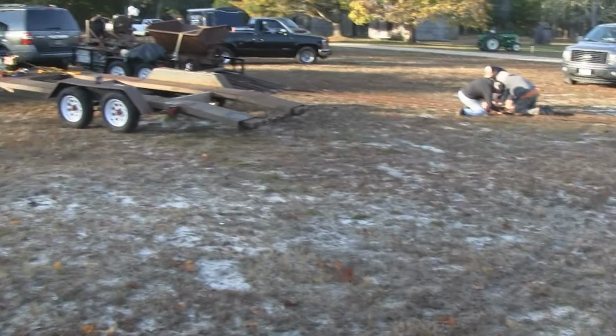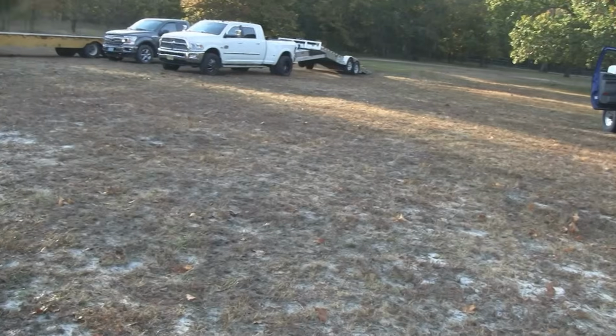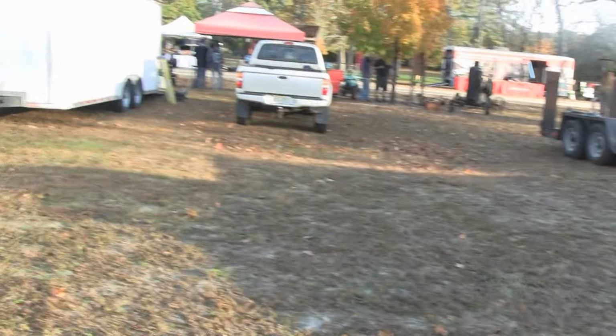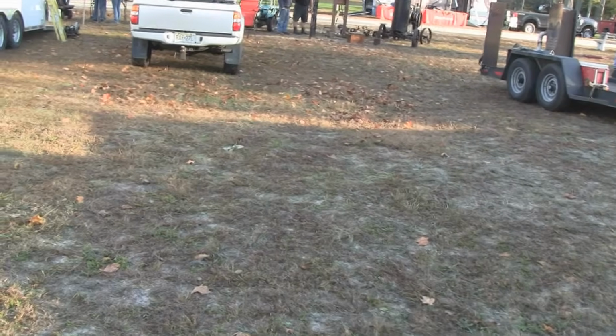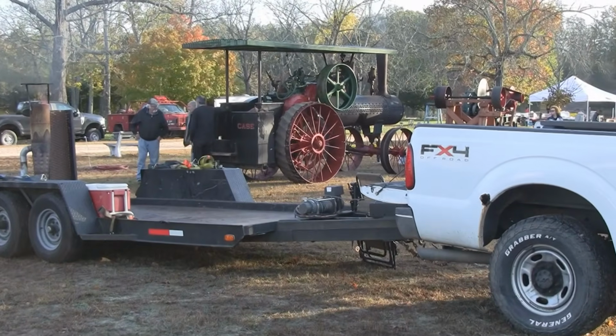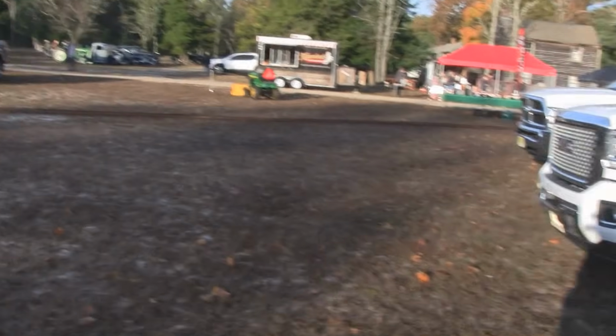And it used to be a good engine show, but in the past years it's really slacked up, you know. Matter of fact, the only engines that are here are me, Mike, and our buddy Dollar Bill. And there's our buddy Alan with his steam tractor. He'll be riding around. But anyway, it's 8 o'clock and it's only a one-day show.